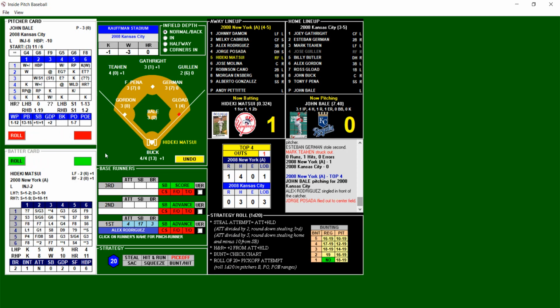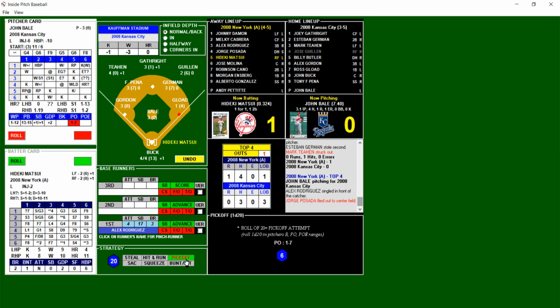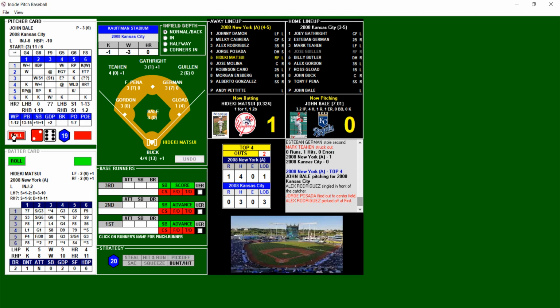Out number 1. We have a pickoff attempt. Anytime a 20 comes up on the strategy die, it's a chance to pick someone off. He doesn't have any balks, but a 1 through 7 is a pickoff. And that's a 6, and he picks off Alex Rodriguez. So A-Rod couldn't get back to the bag in time, and he picked him off. And that's going to be Hideki Matsui. 2 out with nobody on.